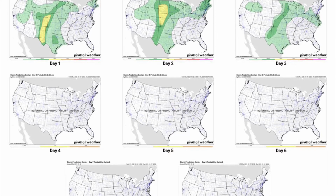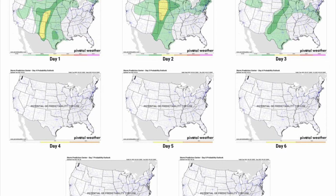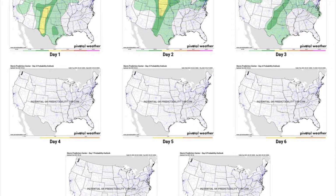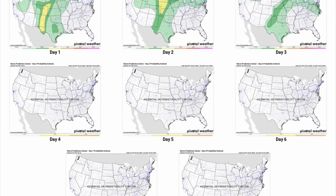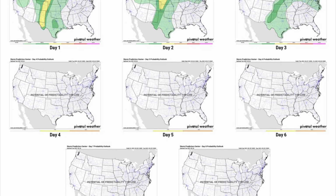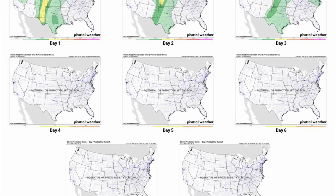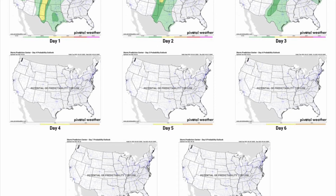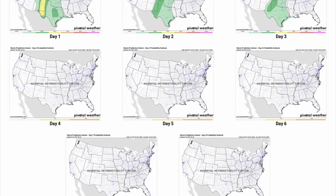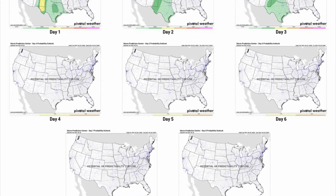Going into day 2, we have a slight risk across North Dakota, South Dakota, and also Nebraska, Kansas, and Colorado. Marginal risk across Maine, New Hampshire, Vermont, Connecticut, Rhode Island, Massachusetts, New York, Pennsylvania, and New Jersey, and also marginal risk for Minnesota, Wisconsin, North Dakota, South Dakota, Montana, Wyoming, Colorado, New Mexico, Texas, Oklahoma, Kansas.